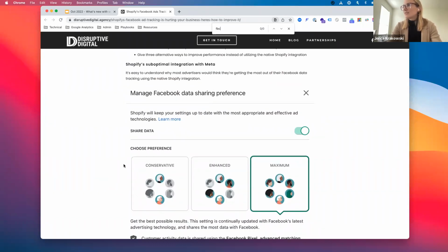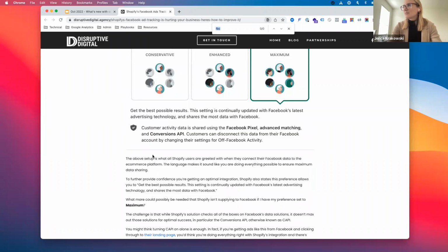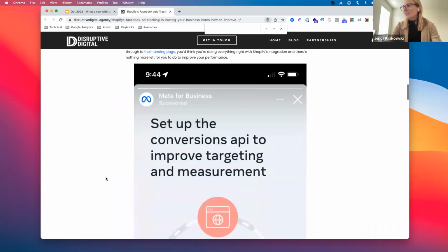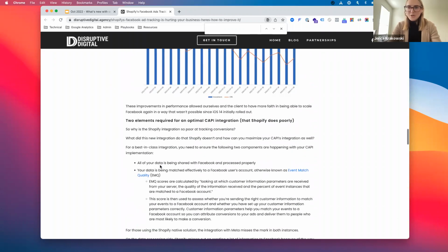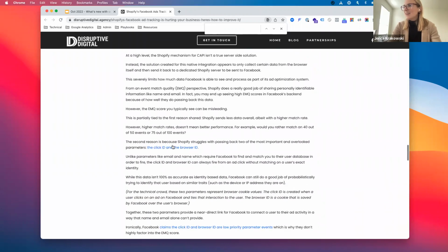I was hoping I could just go and find it. But this is the article that talks about how the native Shopify integration doesn't send certain of those key click IDs. It's because they spelled it out and didn't use the abbreviation that I was searching for. So Shopify doesn't send the click ID and the browser ID. And again, Facebook uses these IDs to attach a click on an ad to action on the website. If you can't attach that, how's it going to know to remarket to those users, what those users' actions were? How can that be personalized to the user? Elevar's integration does send both.